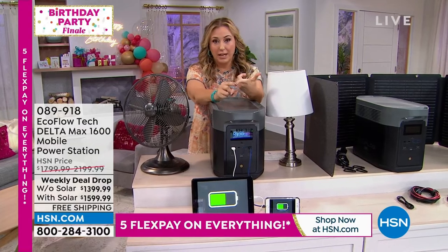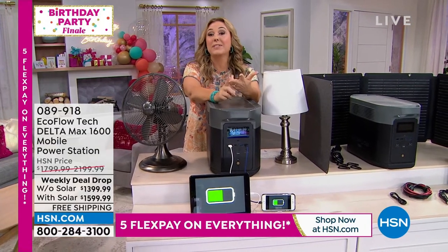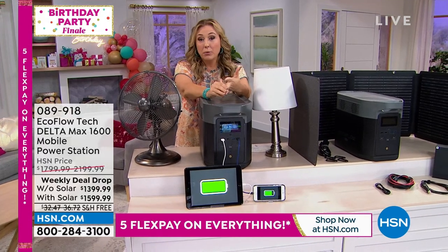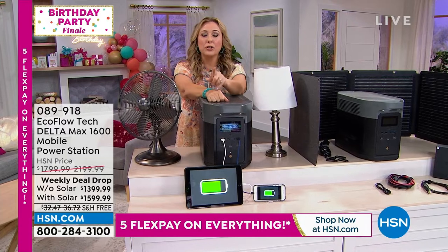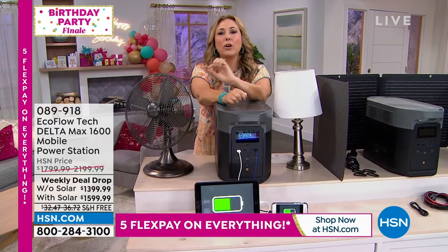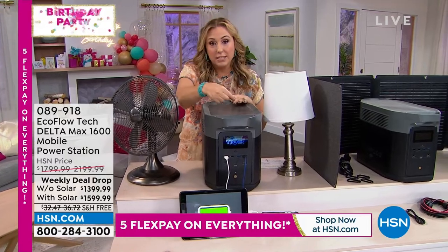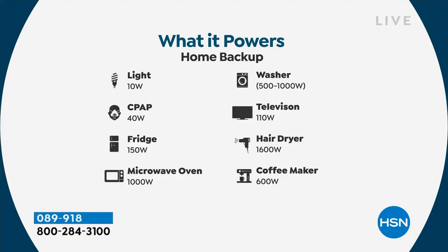Also, I have a nebulizer, which is a medical device for people who have asthma. A lot of people have a CPAP machine, and it's really important to have that always work. Justin, I'm going to turn it over to you to talk about the CPAP machine, because I know you've brought this up, where people have it plugged into the wall just in case there's an emergency, right?